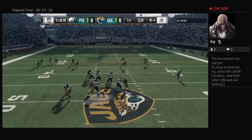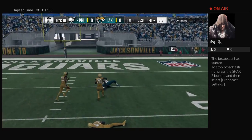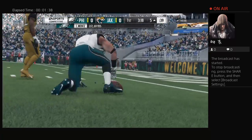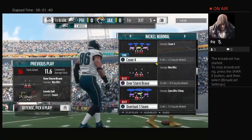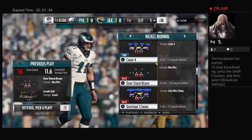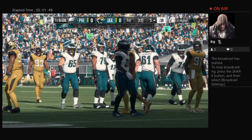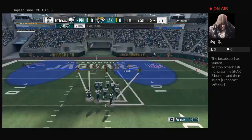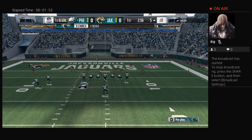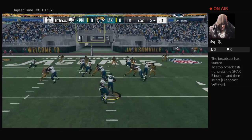On first down, Wentz. And complete to Zach Ertz. And he'll be down deep into Jacksonville territory. That one goes for 36 yards. There will always be a place for methodically marching the ball downfield. But when you can pick it up in big chunks and strike like that, have explosive plays, that's often the difference in winning and losing.